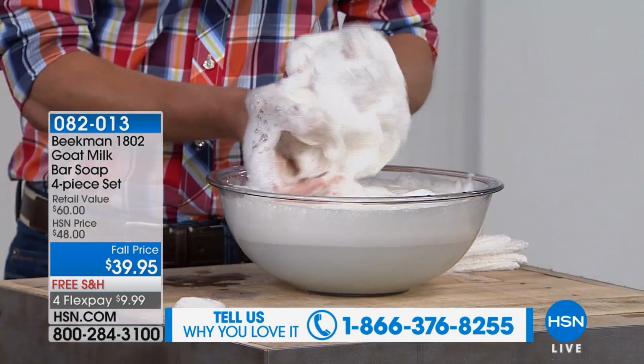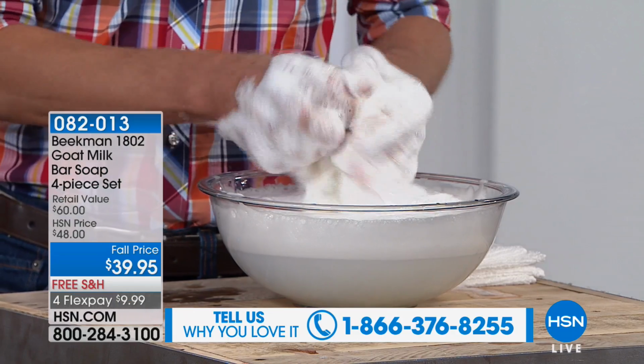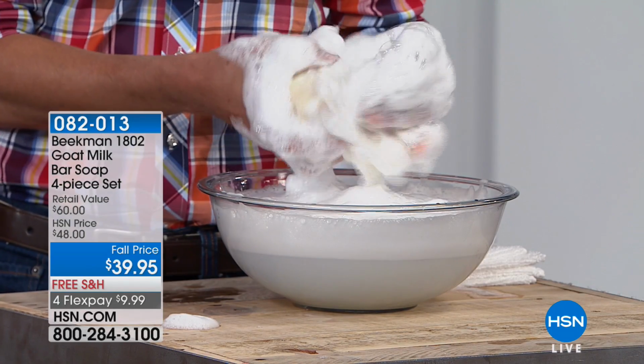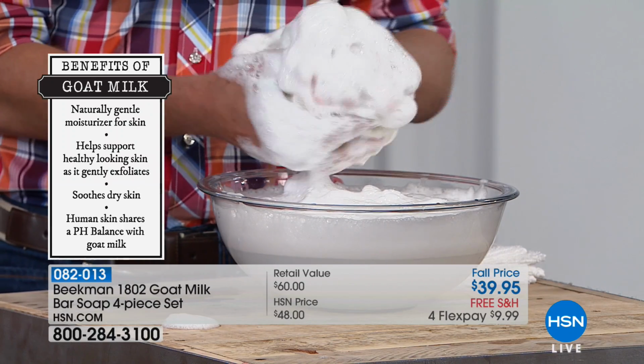I'm going to be making the goat milk right here. Goat milk has the same pH as human skin. It doesn't strip your skin. It helps balance your skin. It moisturizes your skin. And most importantly, we have none of those nasty additives, the sulfates, the phosphates, the petrochemical byproducts. We have none of that.